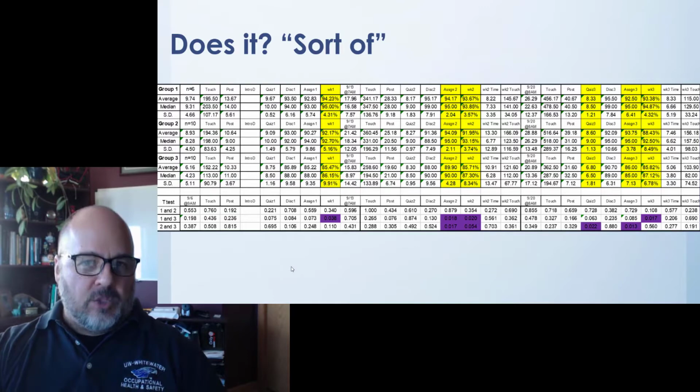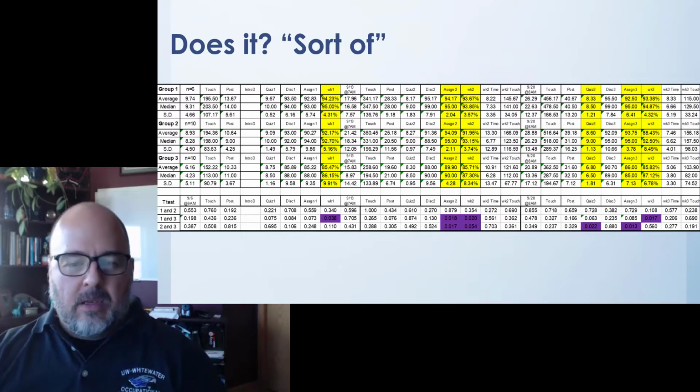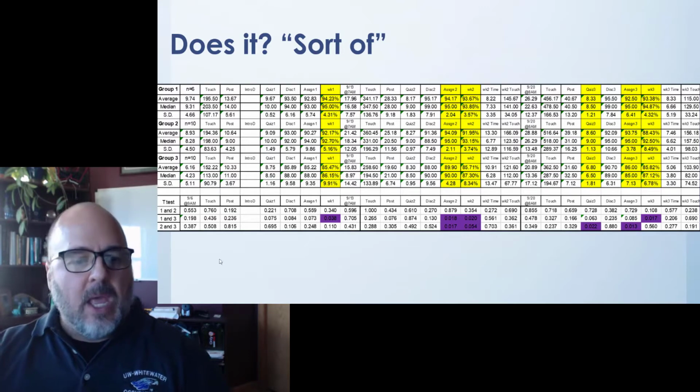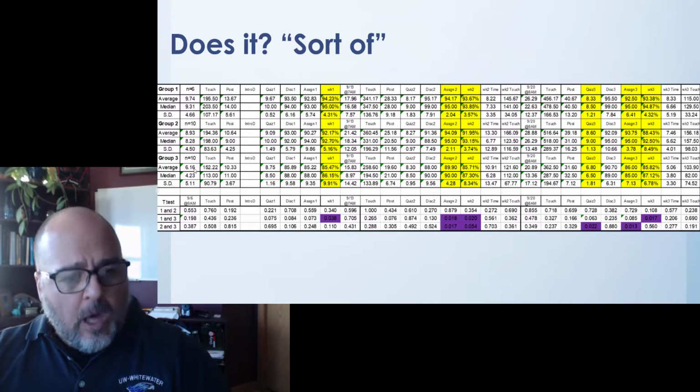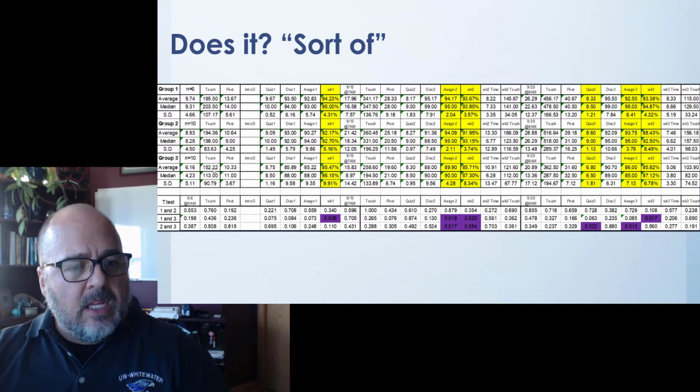Group 2, in just one of them. In group 3, none of those students participated. So we can look at all kinds of things like the time spent. It's lowest for those in group 3. The touches were lowest, and this is for week 1.